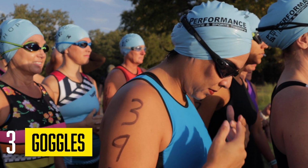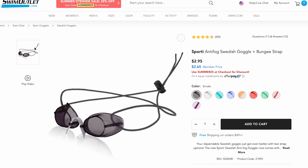Number 3 is goggles. You need to be able to see where you're going. And even in nasty lake water where you can't see a foot ahead of you, it's still really disorienting to swim with your eyes closed. So go out and grab yourself a pair if you don't have some already. You can find them for as cheap as $3 for a Swedish goggle like these.